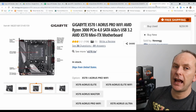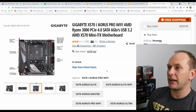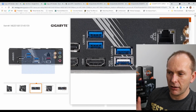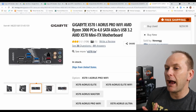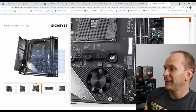And then rounding out, if you have to absolutely have X570 for some reason in a small form factor, you can get the Gigabyte X570 Aorus Pro Wi-Fi. Pretty good connectivity on this. It does, of course, like the other ones, have BIOS flashback on it. However, I would expect more out of an X570 board because it's supposed to have more. What am I paying for here?